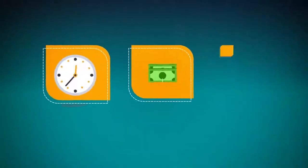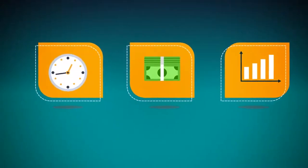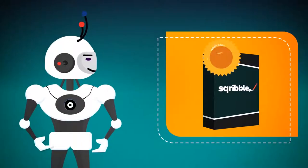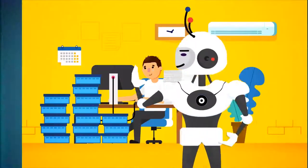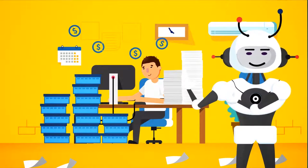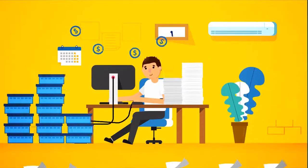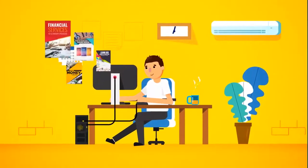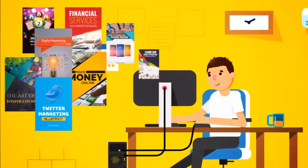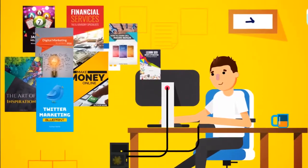If Scribble doesn't save you time and money, increase your eBook sales, or help you build your list faster, we'll give you all your money back, no questions asked. Forget spending hours or hundreds, even thousands of dollars creating a single eBook ever again. Now you can instantly become an author and crank out an unlimited number of professional, visually stunning eBooks that people love to read and buy in minutes.